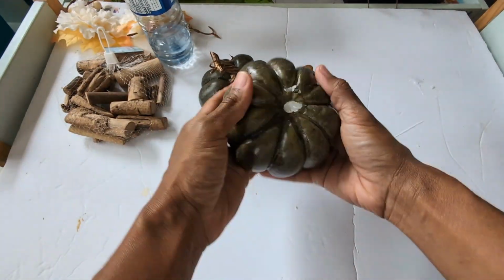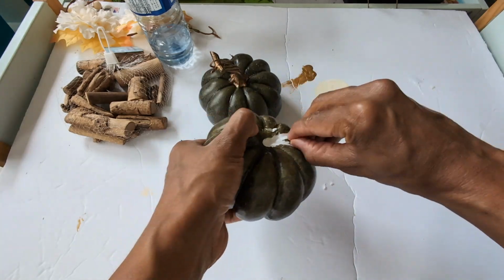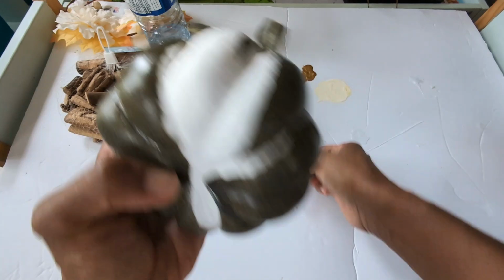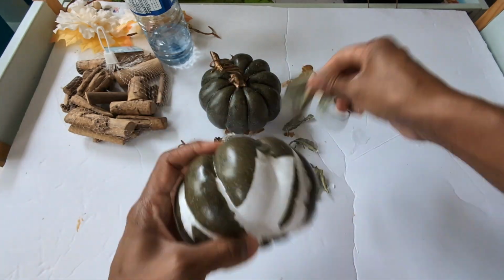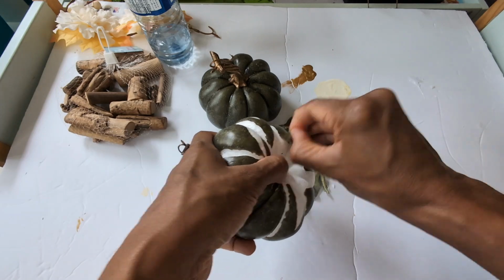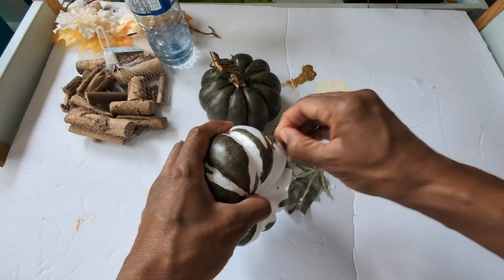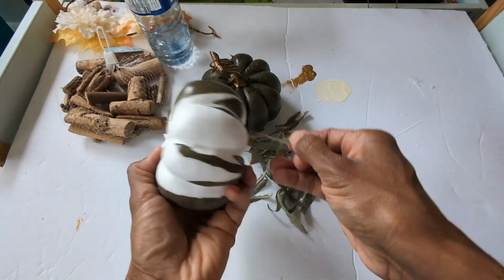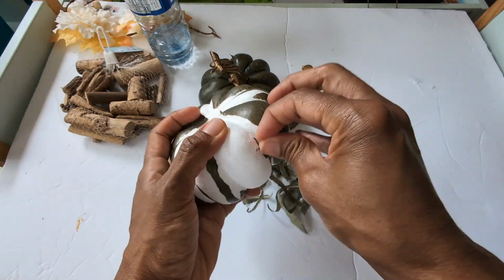Okay, so now I'm going to show you how I ended up peeling the pumpkins. Because I was using acrylic paint, it literally was taking forever to dry. So I got the notion to peel the pumpkins and see if the paint would dry faster on styrofoam. I was willing to try anything at that point. I like to experiment when I craft.